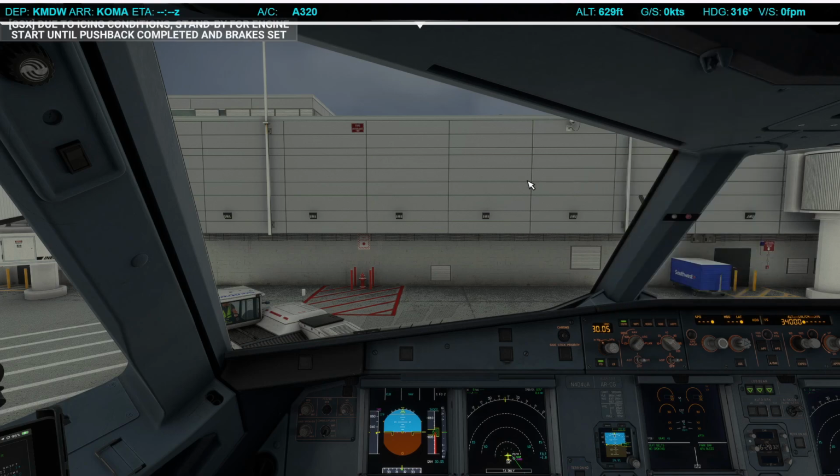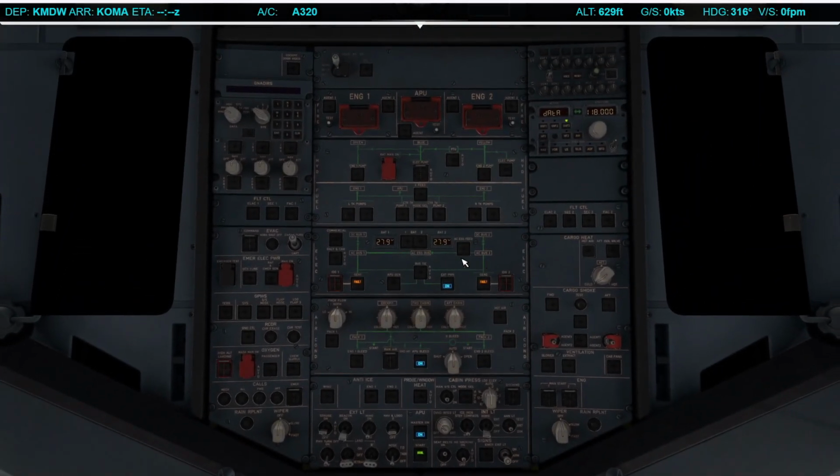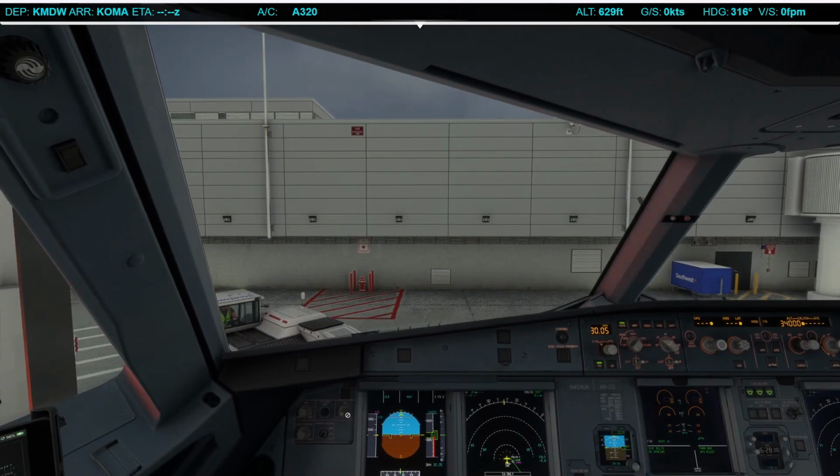No ice treatment. Due to icing conditions, please stand by until push is completed and brakes are set. Beacon light will come on. Perfect.